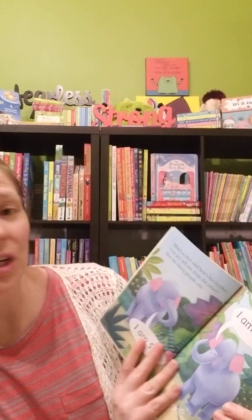What's great is in the back as well, we have guidance notes, so it's going to talk about the letters, the sounds that they're going to be working on in the book. And then, of course, there's comprehension puzzles in the back, so they really get the child to think about what they're reading. So here, we're just going to read the first page.